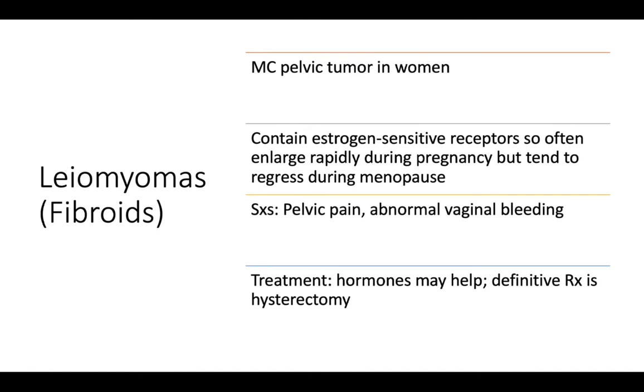Sometimes this diagnosis can be made when we get a transvaginal ultrasound in the emergency department for other reasons, looking for ectopic pregnancies or other things that are concerning. Then we'll find an incidental fibroid, and we'll let the patient know, hey, you need to follow up with obstetrics for this. The OB-GYN doctors will sometimes use hormones. Eventually, sometimes they can go in and take parts of the fibroid out, but definitive treatment is hysterectomy.